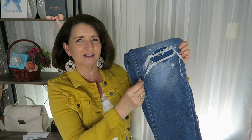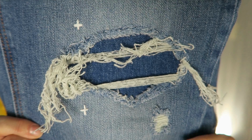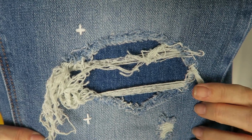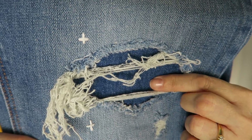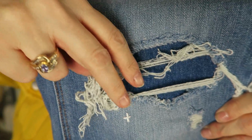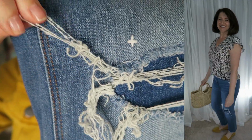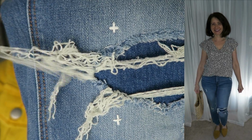I'm all about a little bit of distressing, and in the picture, the distressing didn't look quite this profound to me. I want to bring this in closer to show you what I'm talking about. I have no problem with distressing in general, bits and pieces of it here and there. And I do appreciate the fact, for example, that this has a patch underneath so that it's not bare skin showing. But what drove me batty about this particular pair are all of these random strings. I had this impulse to get a pair of scissors and cut them all off. And then I thought, well, then that destroys the style, right?